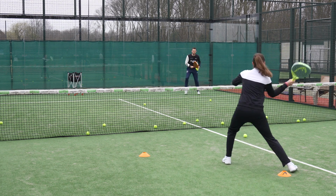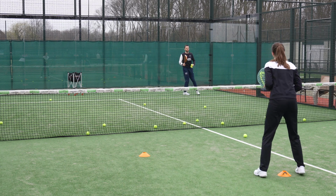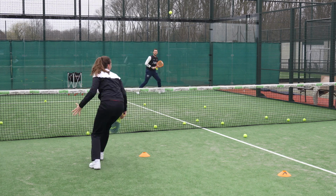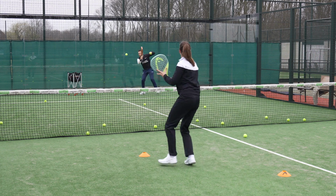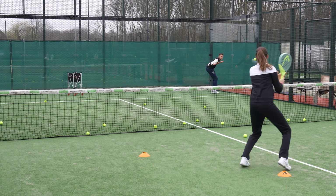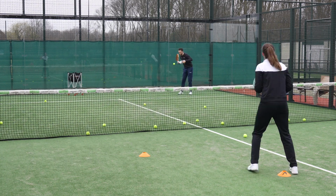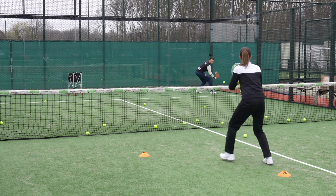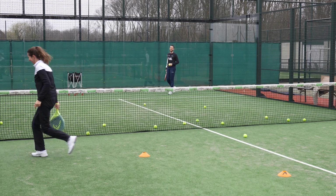So forehand center, out, 1-0. Forehand center, yes, backhand, yes. Cover the middle, cover the, yes. Yes, cover it. In the center.